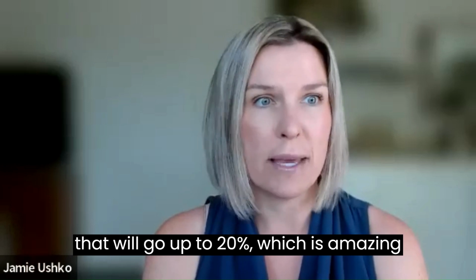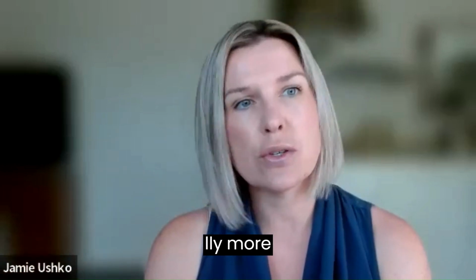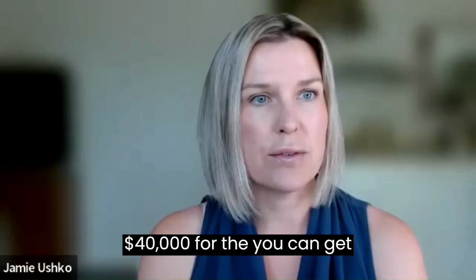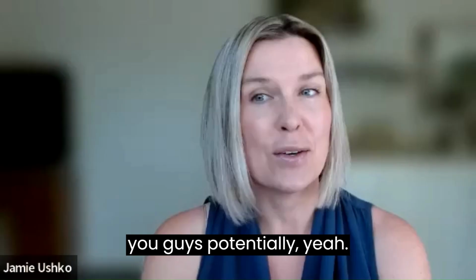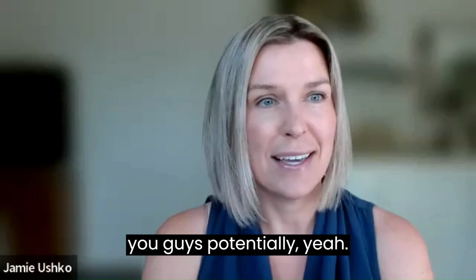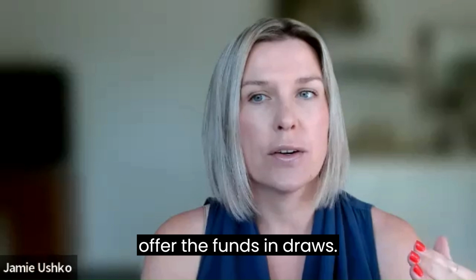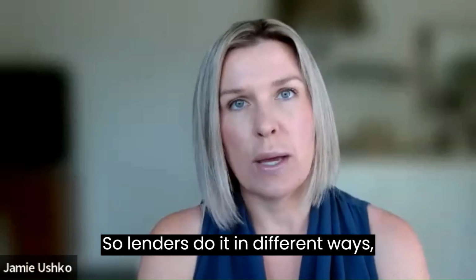There are some lenders that will go up to 20%, which is amazing, and they cap out at $100,000. But usually, more or less, most lenders will cap at about $40,000 for the improvement. Okay, wait, you can get $100,000 worth of money to renovate your house? Potentially, yeah. That's insane. And that particular lender, they also offer the funds in draws. So lenders do it in different ways, right?